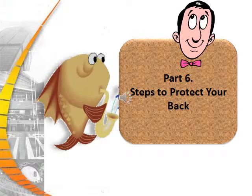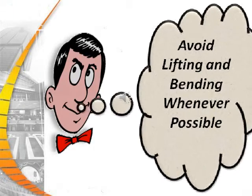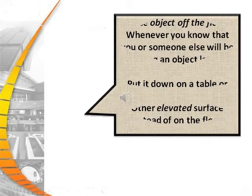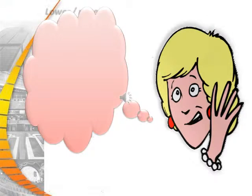Part 6. Steps to protect your back. Avoid lifting and bending whenever possible. Mechanize the operation at all costs. Place the object off the floor whenever you know that you or someone else will be lifting the object later. Put it on a table or other elevated surface instead of on the floor. Lower and raise shelves. Store objects between knuckle and shoulder height. The heaviest object should be stored at waist level.